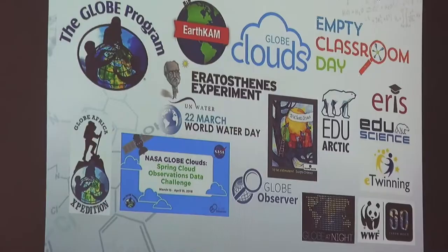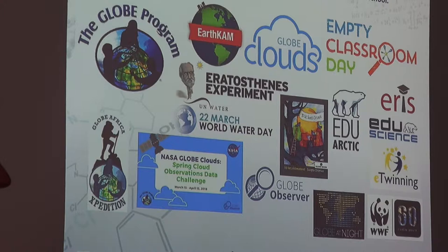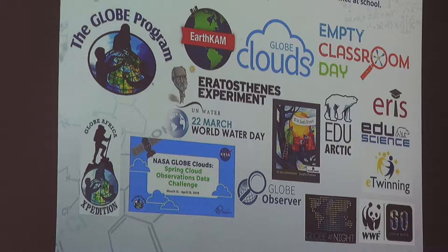And here you can see logos of many educational projects and initiatives which can help teachers do science at school, do citizen science at school also. All of them, which you can see here, I'm using or I used. So I was involved in them and I am involved.